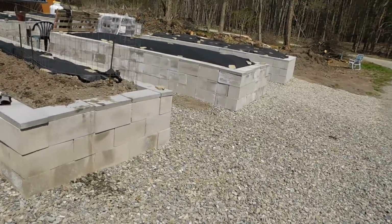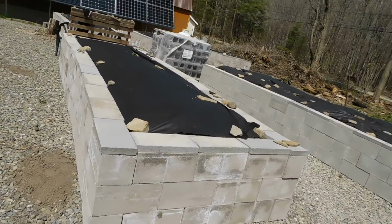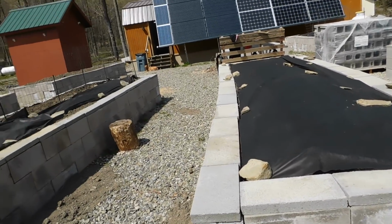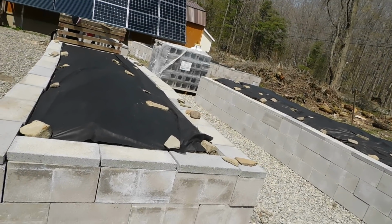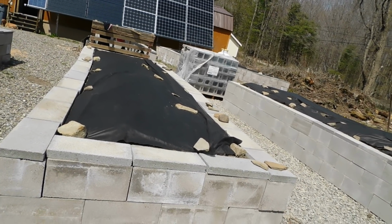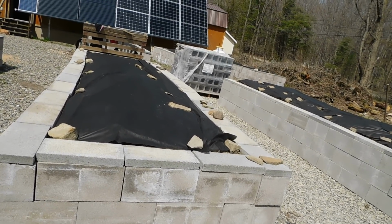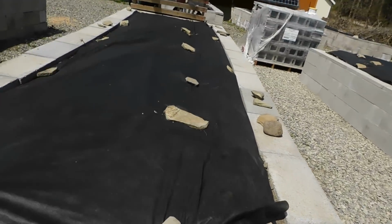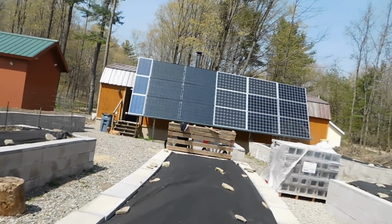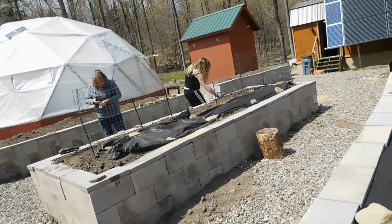That's what we've been doing here, just getting things prepped. So once we can plant outside, as far as certain things, we have this all ready to go. We'll just cut slits, boom, boom, boom, and there we go. And that'll be done that way. That's what they're doing right now.